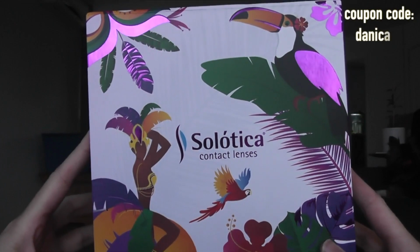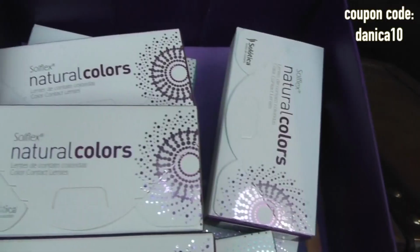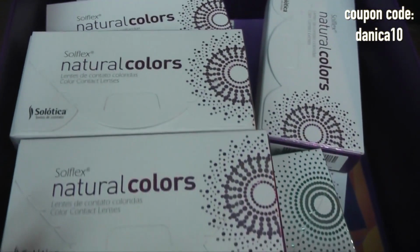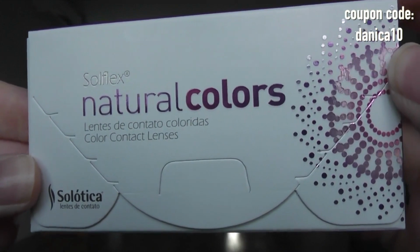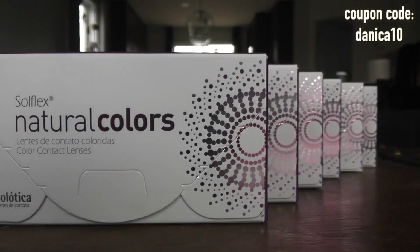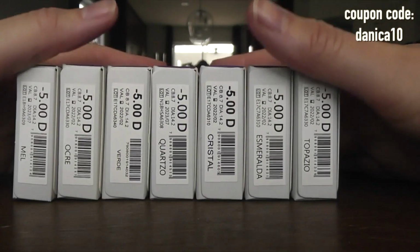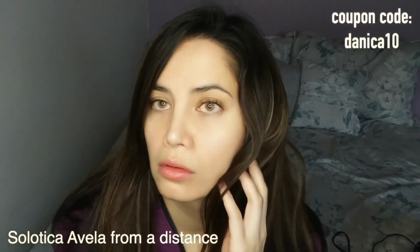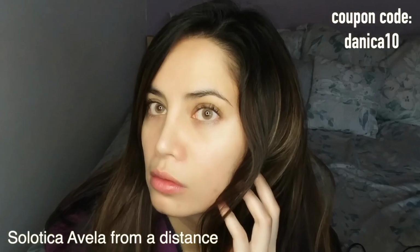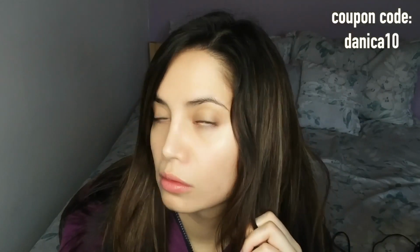Next, we are going to be talking about Solotica. Yes, Solotica is not the most affordable, but it is one of the most popular lens companies available to you online. And they have 5 really well-designed brown lenses that I want to recommend to you guys. So the first is their classic Hidrocor Avela. I think these are a beautiful classic pair of hazel lenses, and they're going to suit both medium and dark brown eyes, but I recommend them more for dark brown eyes.